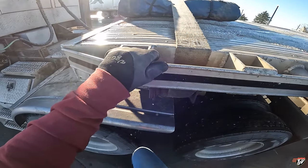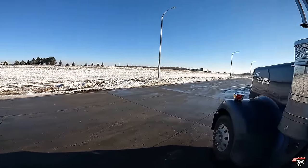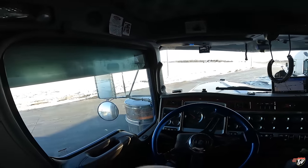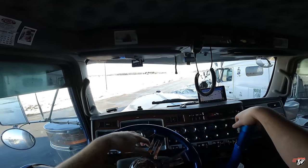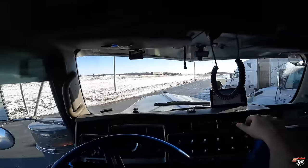Beautiful weather we're having. Look at all this. I love to see all the snow melting. It's messy. Looking good. Feel good about that. Okay, we're gonna stop again in Fargo. Or Moorhead, same town, different states.